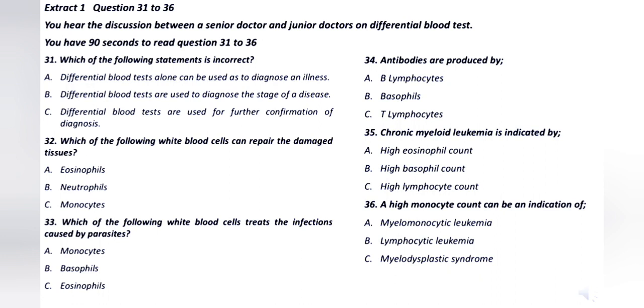The five types of white blood cells are: neutrophils, the most common type of white blood cells, which are responsible for destroying bacteria in injured or infected tissue. Monocytes also destroy bacteria, cause chronic infections, and play a role in repairing damaged tissues. Eosinophils are responsible for treating infections caused by parasites, and they also control the immune system response to allergic reactions. Basophils are the least common type of white blood cell, and their function is yet to be defined. However, they may play a role in allergic reactions.